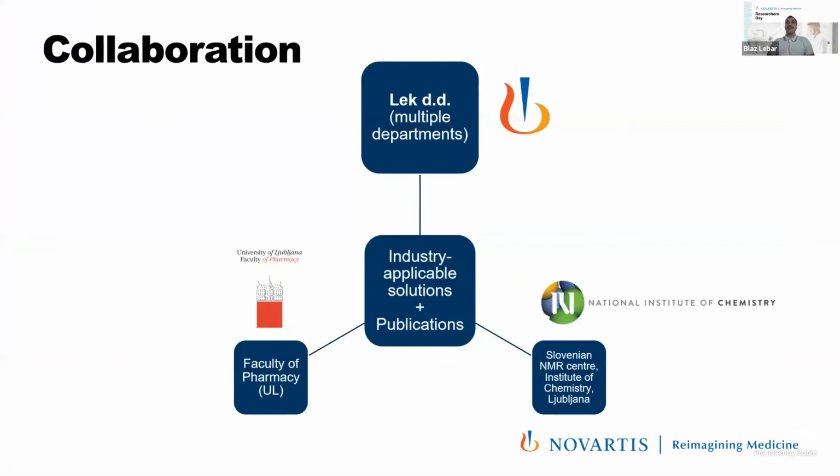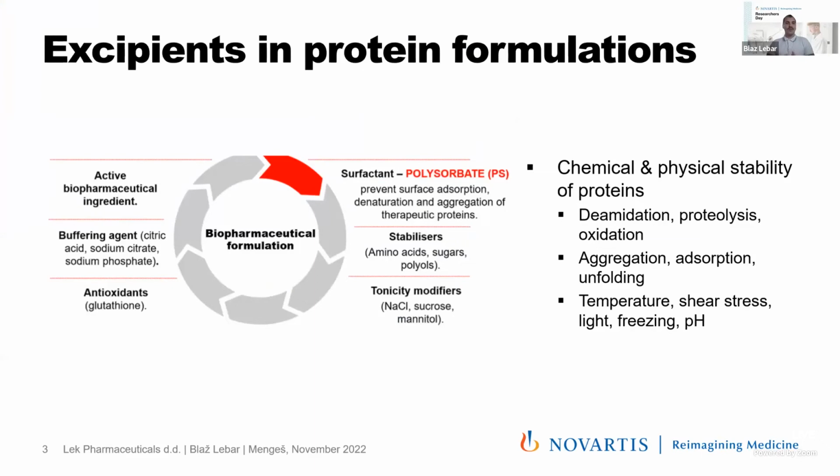So in our PhD, we wanted to merge three parts. The first is Novartis, the second is Faculty of Pharmacy, and the third site with whom we are also working is the NMR Center at the Institute of Chemistry in Ljubljana, where we're tightly working with Professor Janis Plavec and Dr. Maria Tuplišek. We start, so what does a drug product look like?